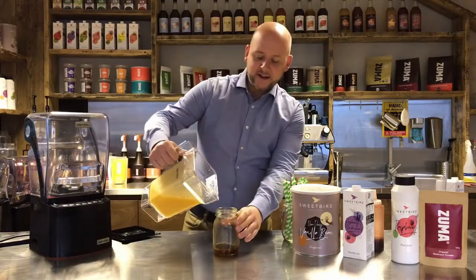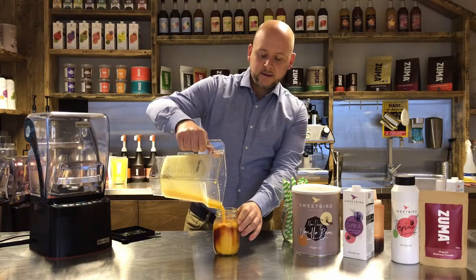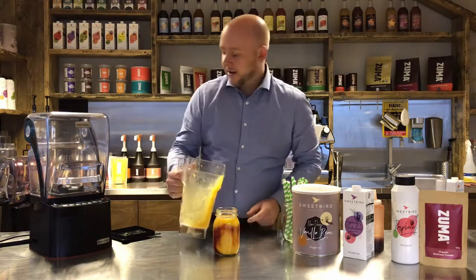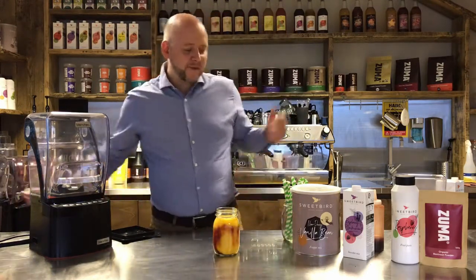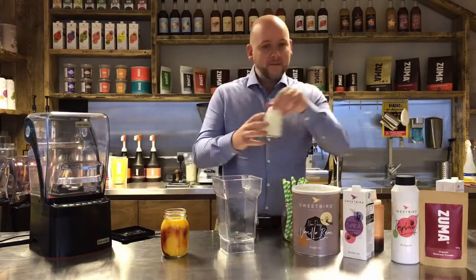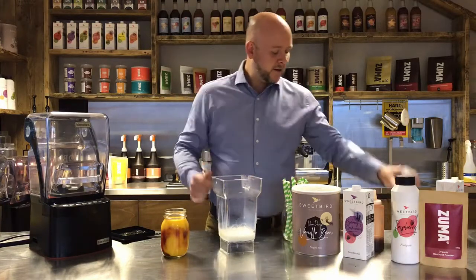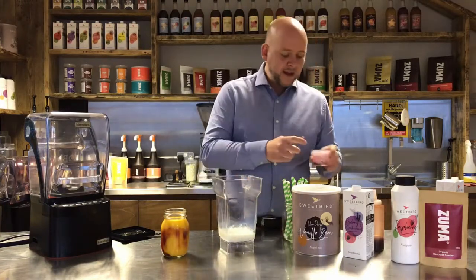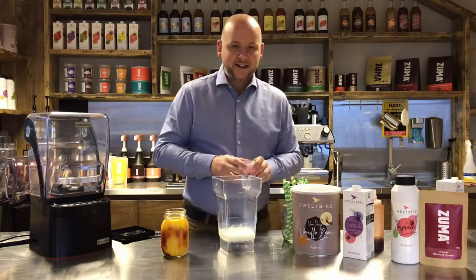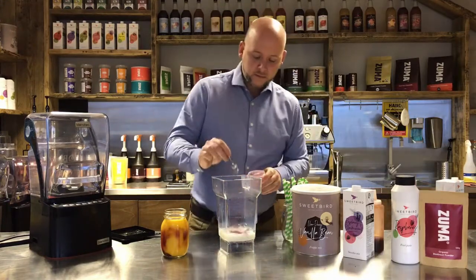So that's now blended. I'm going to pour that into my glass. I need to top it with something. We've talked about cold foam quite a bit, so I'm going to go with that. So again, we've got 150 ml of skimmed milk in the blender cold foam jar. And to make the milk purple, I'm going to add some Zuma organic beetroot powder. Just a teaspoon.